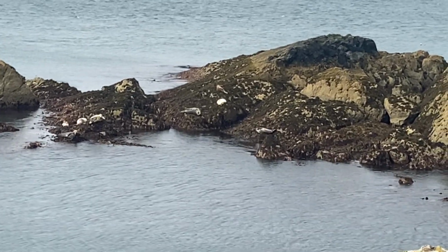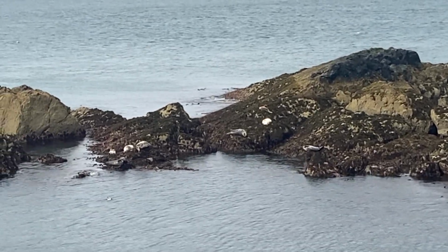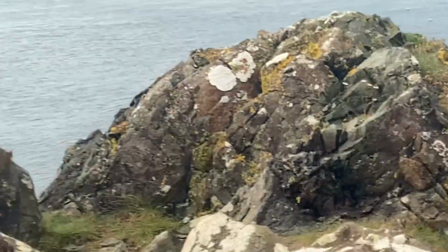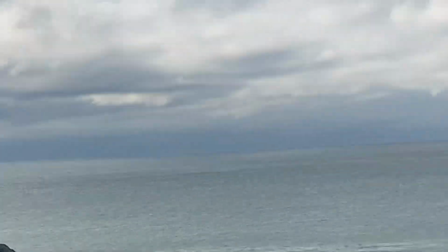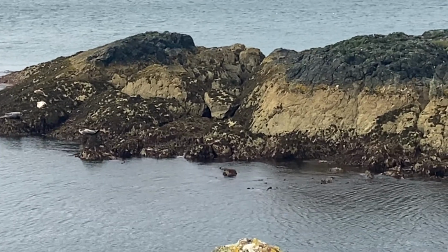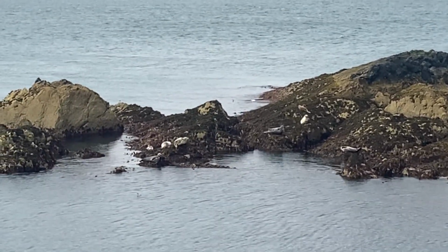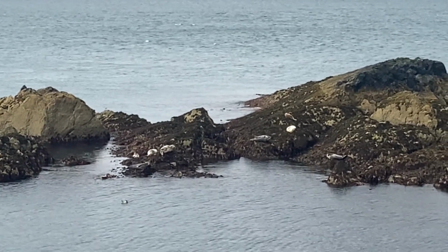One's just popped its head up. Atlantic grey seal, and I don't believe it. That was a chough. I've just seen two choughs fly through. Oh man, that doesn't get any better. In fact, the two just landed there. Oh, brilliant. So what a place. Wonderful.